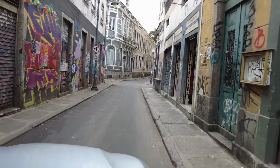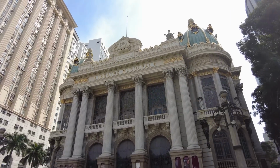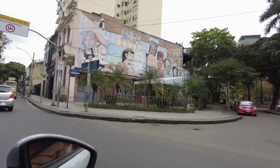So instead of diving deep into all the historical center has to offer, we've picked a couple of highlights, and Simon is driving us around the rest of the neighborhood so we can get a good feel for this part of the city. Now we're headed to our next stop.